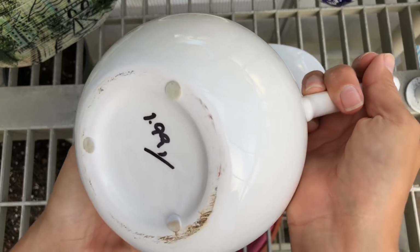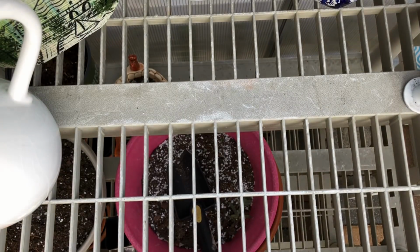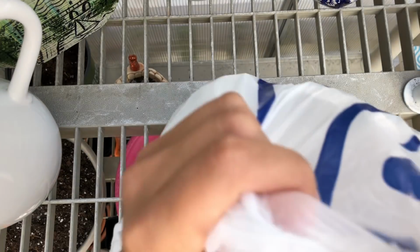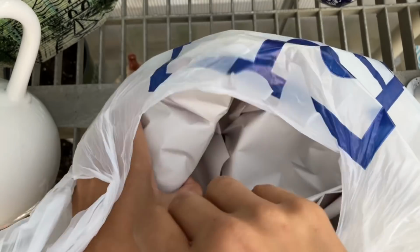This one was regular price, $2. I like white. I like getting white pots, and then unique pots like that green one.